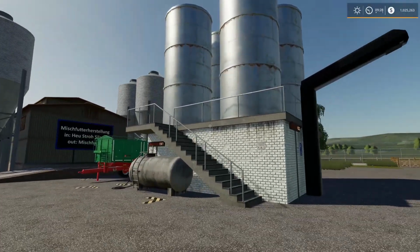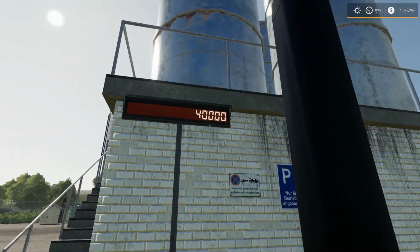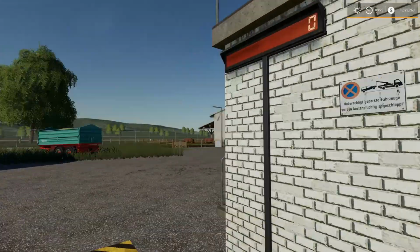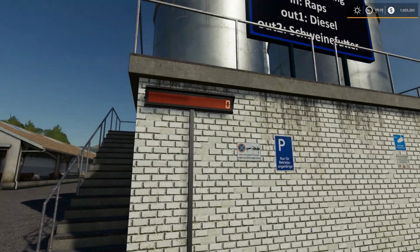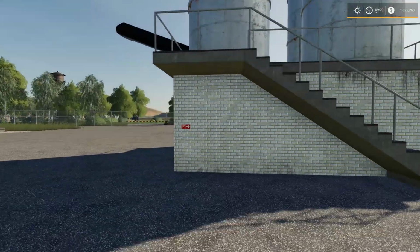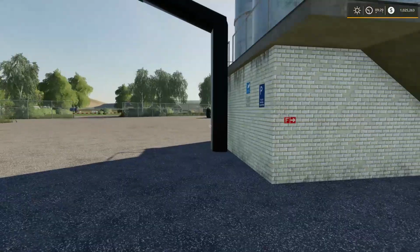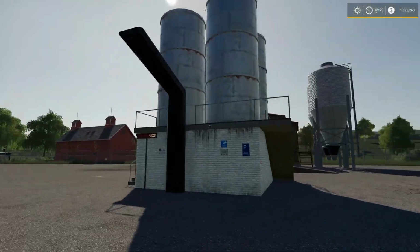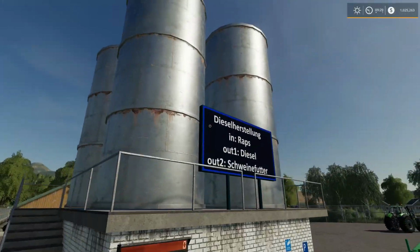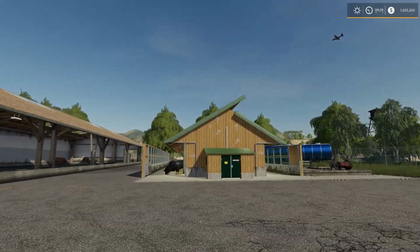As for mod updates, this pig food mixer that we have now has counters on it, so we can see I've got 40,000 liters of pig food. I have close to 6,000 liters of diesel fuel, and apparently I have no canola in there right now, switching over to pig food and diesel fuel. They also got rid of the ramps because it was kind of matching this one right here. I kind of like the looks of this. It's a little bit better. I would like it in English though, but that's because I speak English. But that's more than fine.